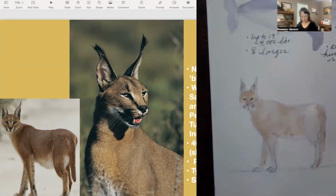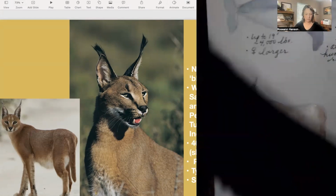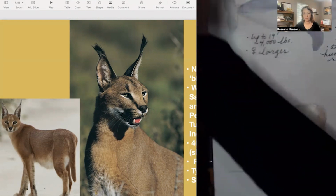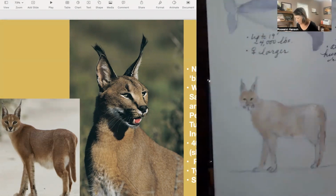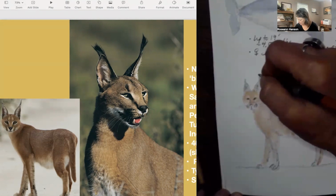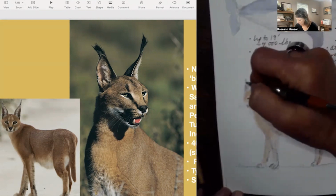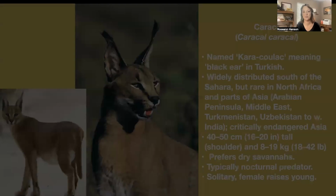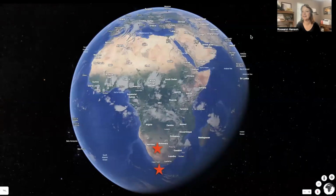All right, well, let's see, how are we doing? Not bad. I might even extend his ear tufts a little bit with a pen or even the pencil. They're pretty tufty. That's better. That's more caracolly. Okay, let's move on. Where are we going next?